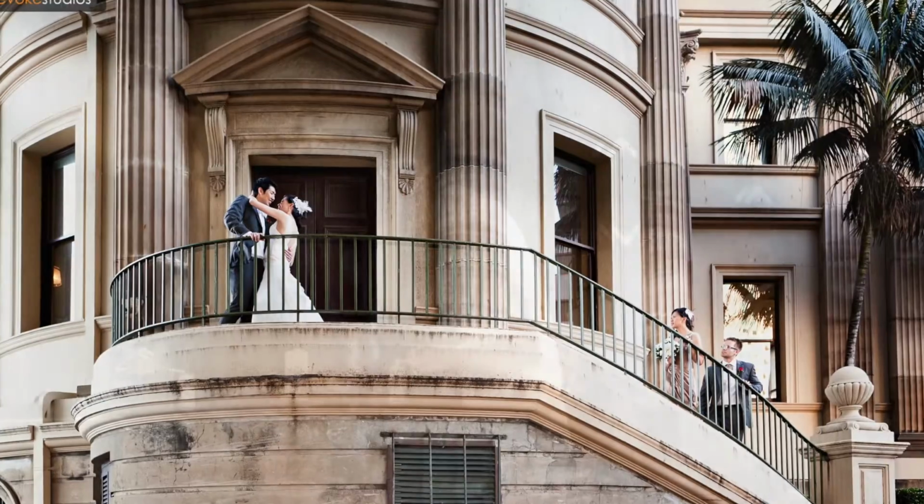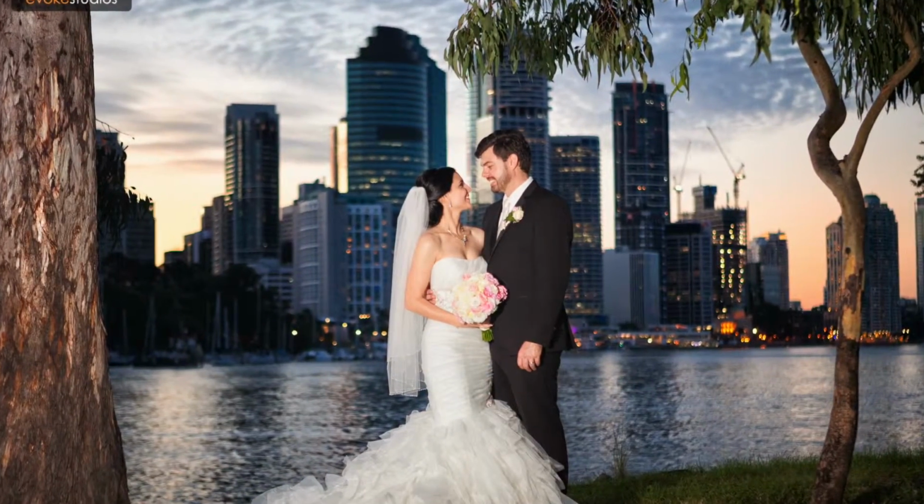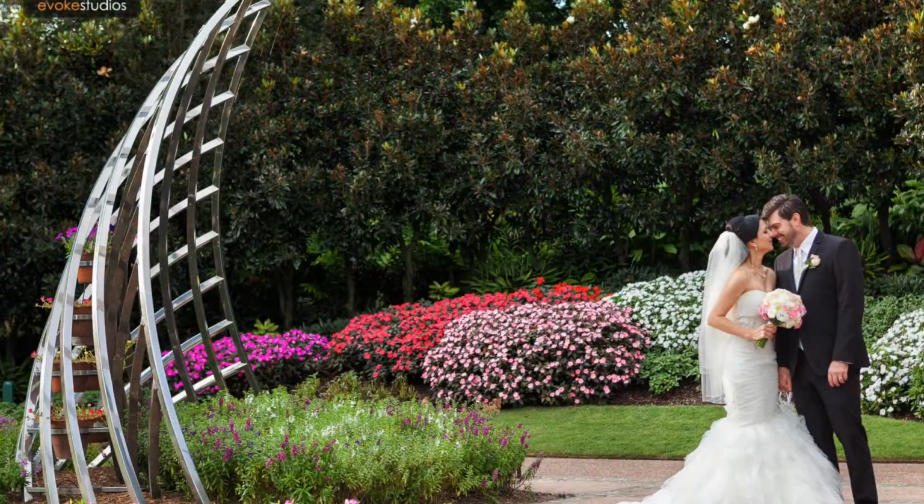City venues can be great, especially if you have a large number of guests travelling to your wedding. It'll keep your costs down for them because they don't need to travel between locations very far. In the city you have a great range of modern architecture and old classic styling. You also have some beautiful gardens and things like that around as well.